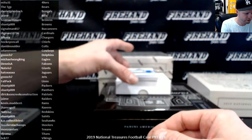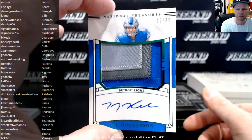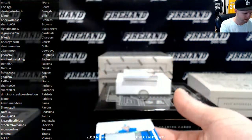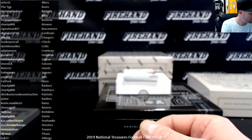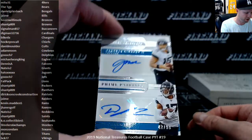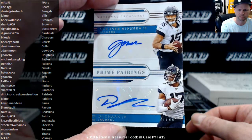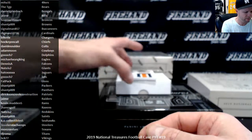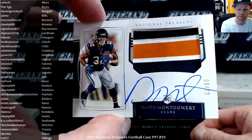Rookie material signatures, green, number to 88, TJ Hockenson for the Lions, 12 of 88, Fat Pack with Detroit. Dual auto, prime pairings to 99, Gardner Minshew and DJ Chark Jr. for the Jags. Seen that one quite often. And rookie patch auto, true to 99, David Montgomery, Chicago Bears.